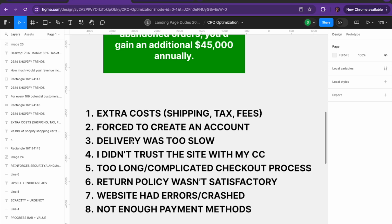And lastly, not enough payment methods. I know some of you sell some crazy stuff and you're not on Shopify Payments, but being able to offer as many payments as possible is going to increase your conversion rates. So these are the 8 core reasons reported by Shopify as to why customers abandon. If you can fix some of these issues, you will instantly see an increase in your cart conversion rate.